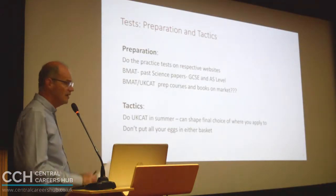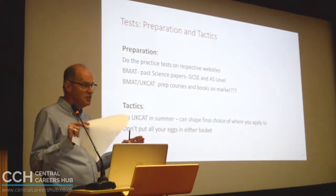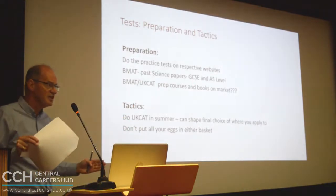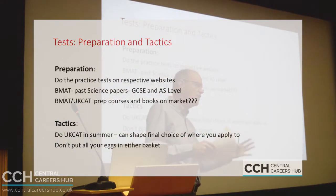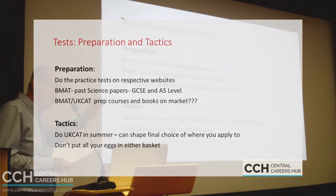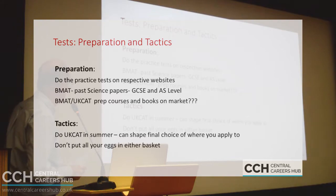Preparation and tactics then. I think both websites, BMAT and UKCAT, have excellent material on their websites to help you. They've got past papers, there's lots of things out there to help you. If students want to pay enormous sums of money to private organisations to coach them and prep them, that's up to them. But I think there's enough on the websites. If they can get some help from the science department in schools on the science bit, that can help too.